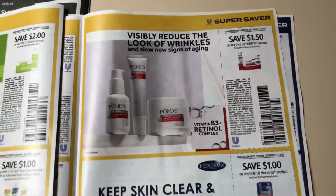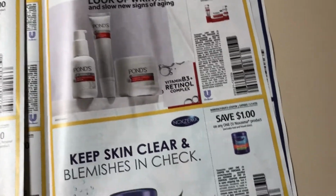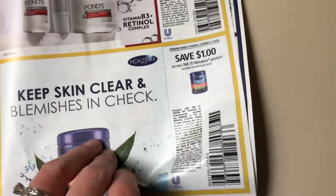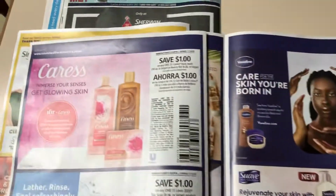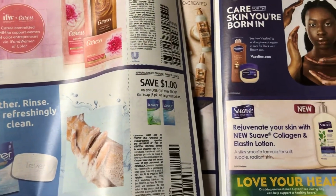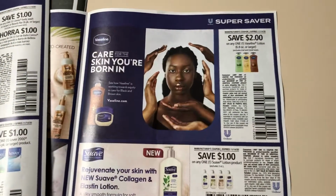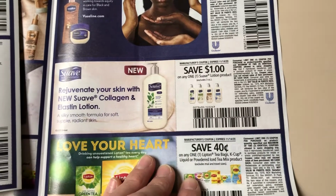I believe some people have been finding Pond's at Dollar Tree. I've seen a few hauls. If you want to try coupons at Dollar Tree, I usually have zero success with them, but you can try. $1 off one on the Noxzema. $1 for Caress. $1 for Libra 2000. $2 Vaseline. $1 Suave. And 40 cents on the Lipton products.